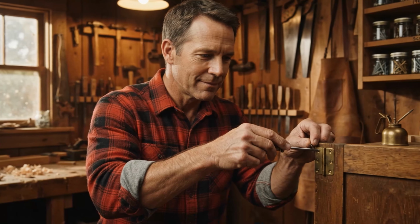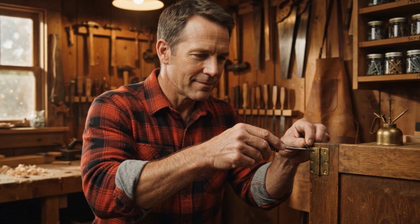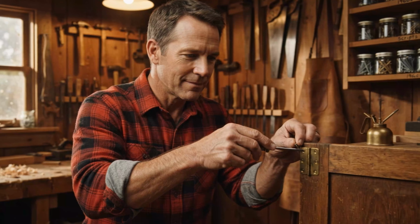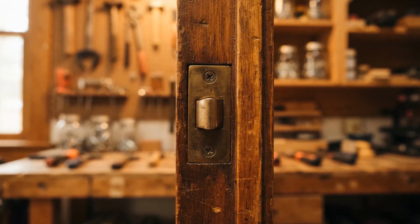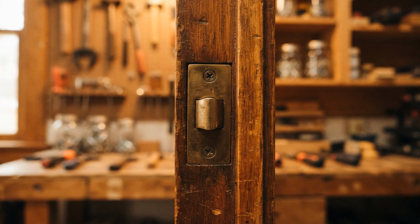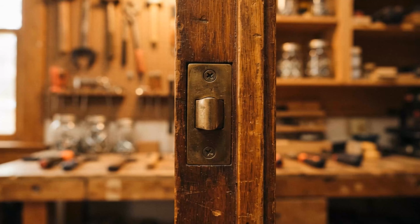Doors were opened and closed. Cabinet hinges were tested. A loose screw got attention before the door sagged. A latch was watched to see if it met the strike plate cleanly. A squeak was heard before it became the voice of the whole room.